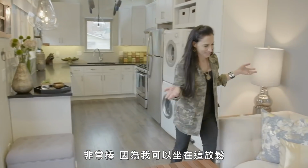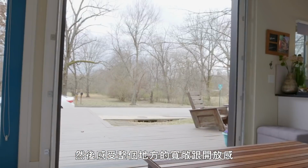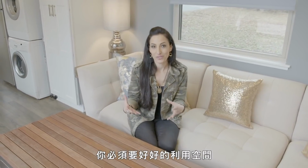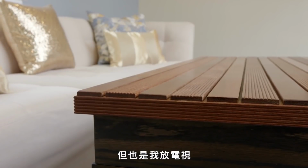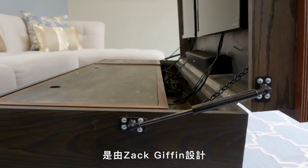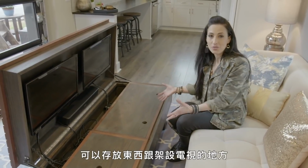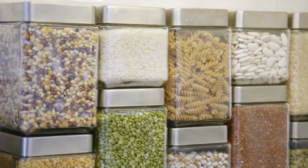And I love it because I can just kind of sit here, relax, and it feels really spacious and open. One thing about tiny houses is that you have to really make use of space. So this is actually a table, but also where I keep my TV, and it's also storage. Zach Giffen actually designed this. It's a unique, one-of-a-kind table, and he really wanted to find a place where I could have storage and also TV, but also keep it out of the way.